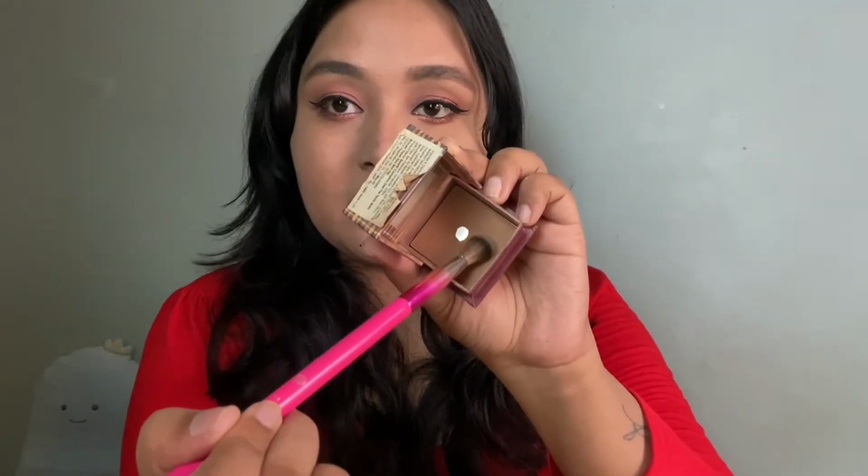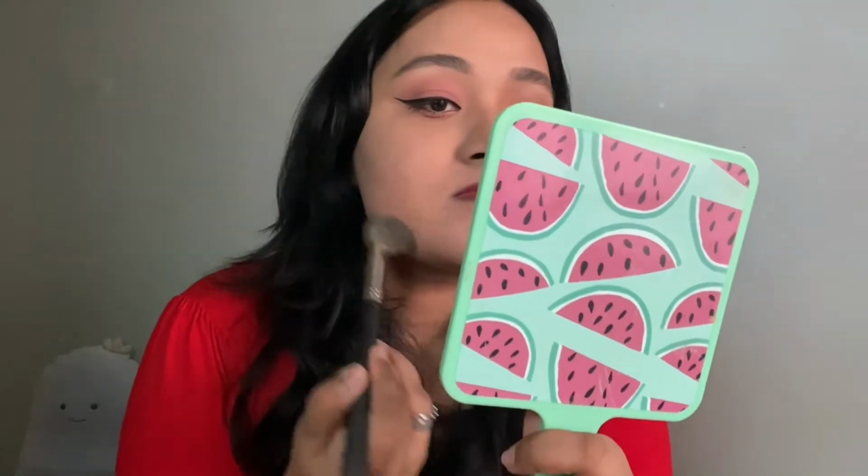And now I'm going to contour my nose. Korean makeup again is not about heavy contouring, and even I don't prefer that. So just adding some color to the face and some definition back to the face.